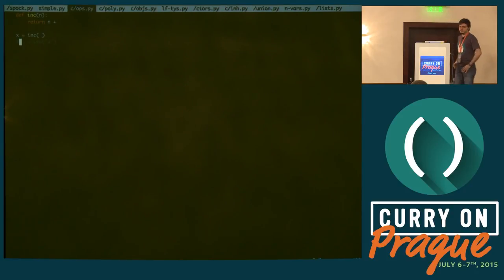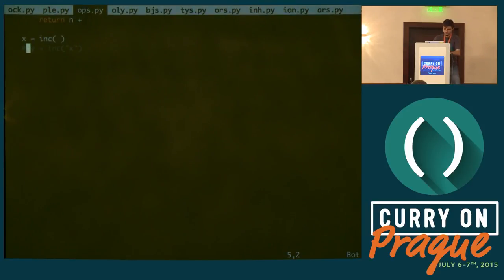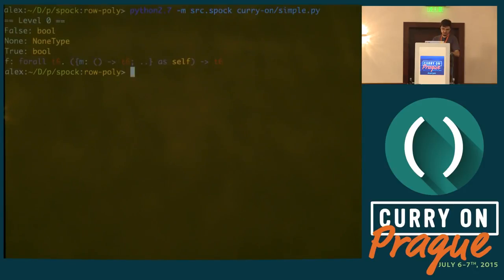a plus operator. So in this case, I have a very, very small font. I have a function which just increments a value. It receives an n, and it returns n plus 1. Then I just call my function with an integer. So what should the type of inc be? Let's see what Pyro thinks.